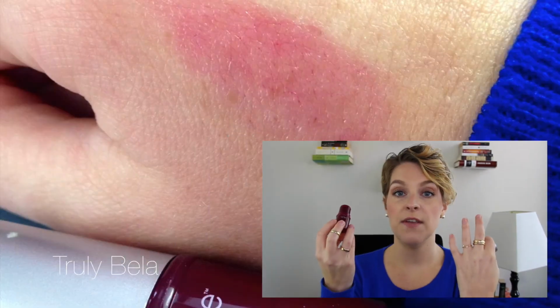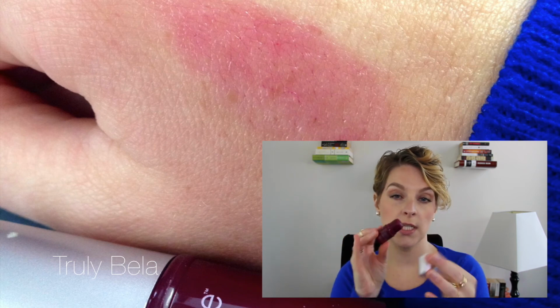Another one and only I have here is the Tarte Cheek Stain, and this came in a kit, so it's just kind of a random thing I've had in my collection, and this is in the color Flushed. It's just a very translucent type of shade, nothing too opaque.